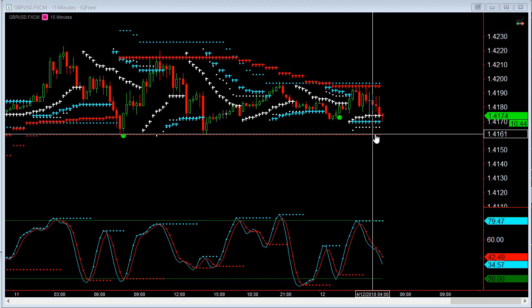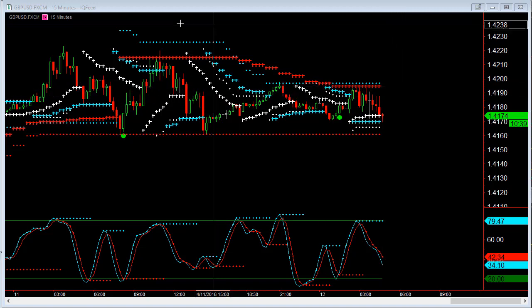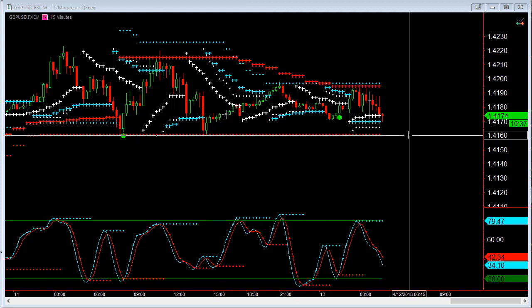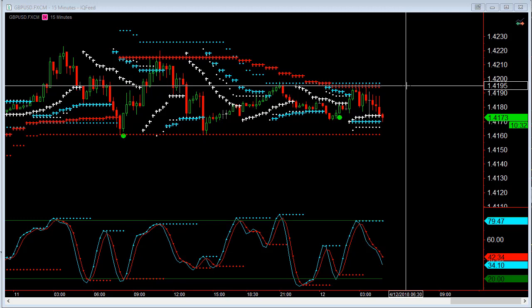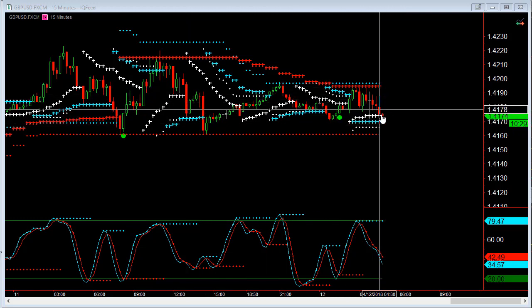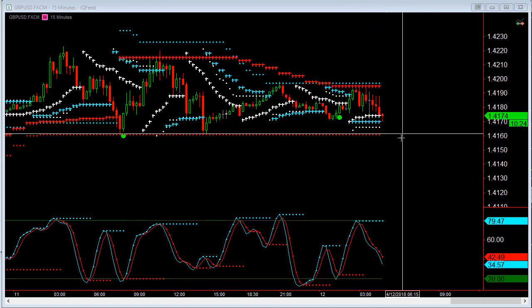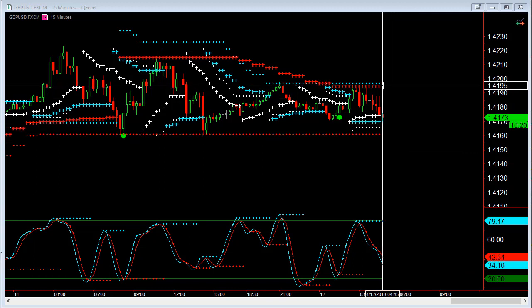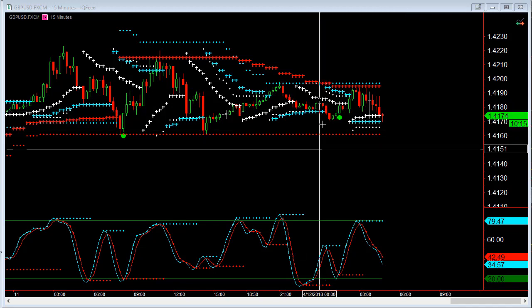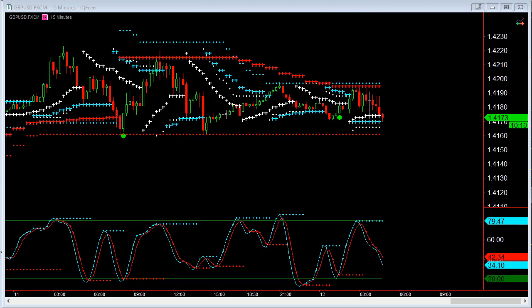I just wanted to show a lot of the Forex pairs are trading within a range. You can see the British pound dollar, the bottom of the range is about 41.60, the top of the range is about 41.95. And this is really going to make it hard to trade until it actually breaks out of this range. There's really not enough movement here to make a profit, because by the time you get in, there's not enough movement to give you profit before it hits the top of the range.